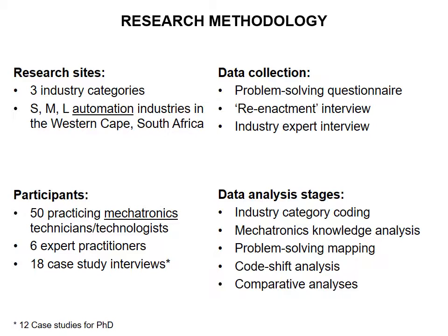Now, data were gathered from an initial electronic survey, participant and company profiles, and video recorded interviews where the participant reenacted how he or she solved a technical problem with the actual components and systems. Now, all these data were transcribed onto a spreadsheet, and references to specific or underlying physics, mathematics, and logic concepts were coded. The idea was to develop problem-solving maps using a range of theoretical tools.